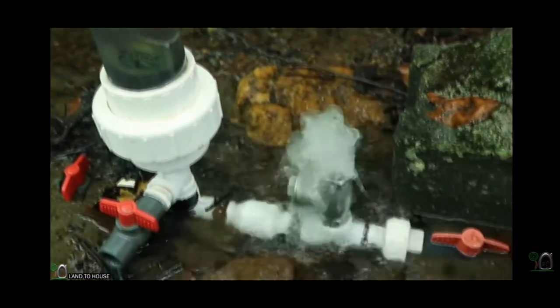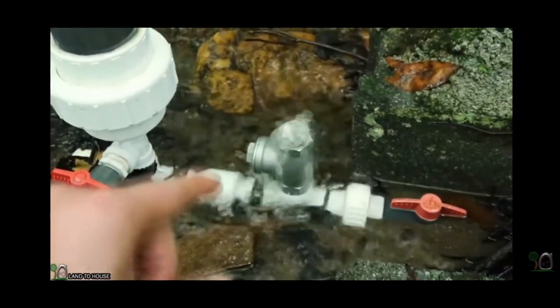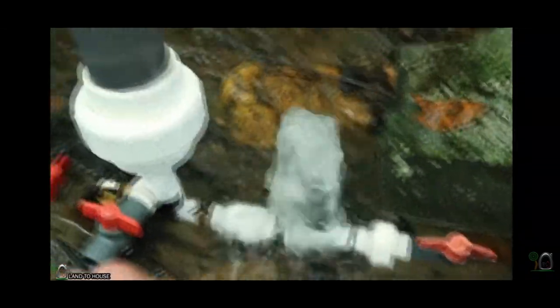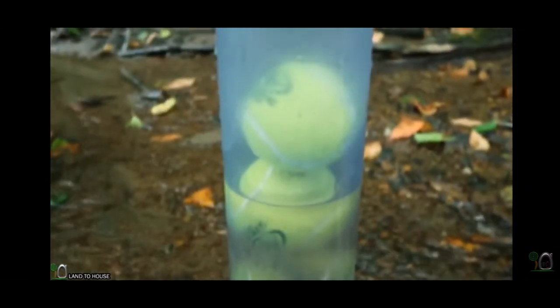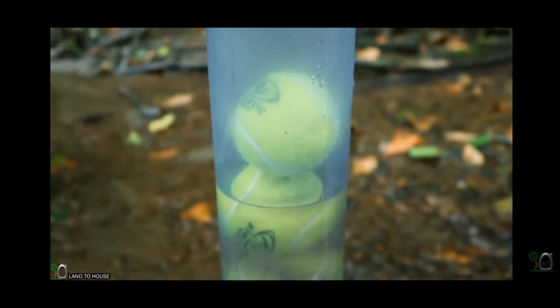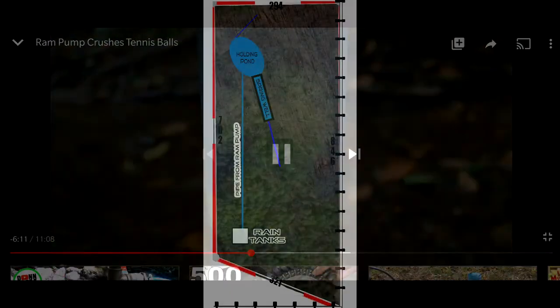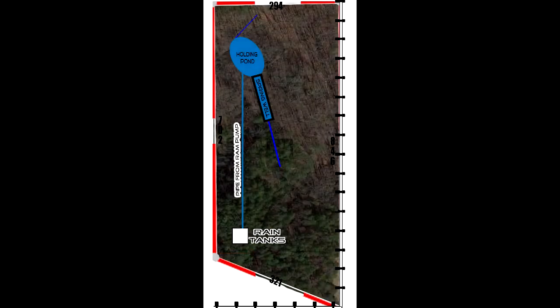So that ram pump and that spring well are 2 especially important items that will be used on our property to make sure that we have an abundance of water on tap and ready to go whenever we need it. So as you can see, the ram pump is a great option. It's going to keep water flowing into the tanks no matter what. So even if we have a dry spell, we'll still have water coming into the tank.